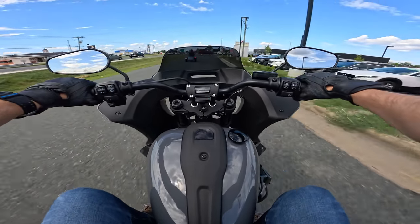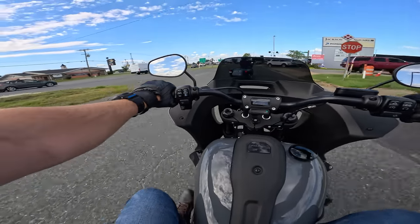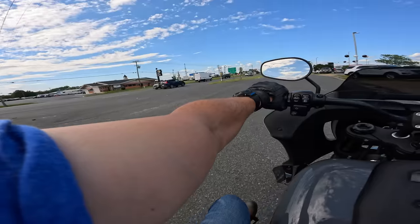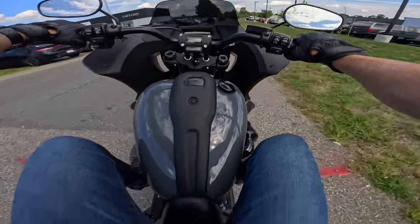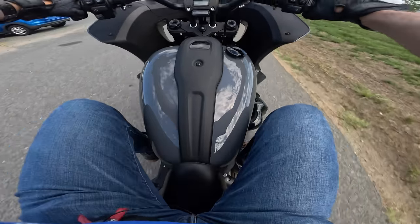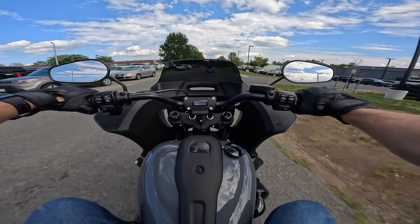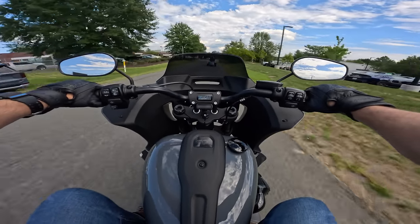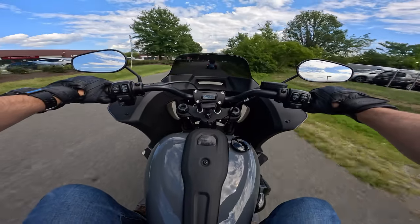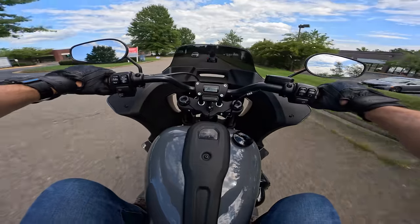I like this heads-up display. It's not really a heads-up display, but this digital gauge here. One of the frustrations that I've found is that on the FatBoy, I'm always looking down like this to see my speed, to see what gear I'm in. You know, is it just me, or does anybody else forget what gear they're in? But this thing, it's right there in front of you, so I really love that.